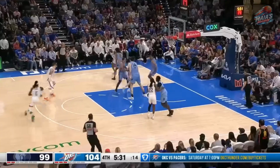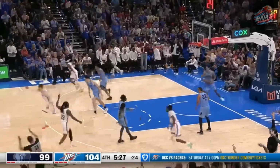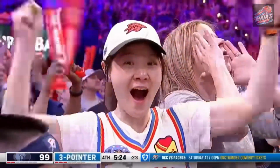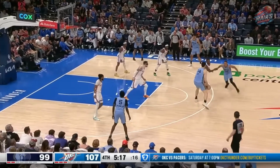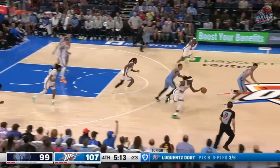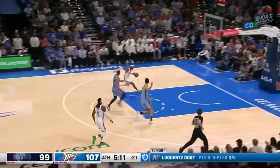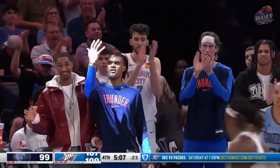SGA got run around Wells initially. It's Dort, almost the same spot. And Lou Dort with some timely threes here in the fourth quarter. He's really worked on that shot. That's Lou Dort for you, Michael. He got off to a slow start. Now he's got the turnover and the steal. Ships it up. SGA scores in transition.